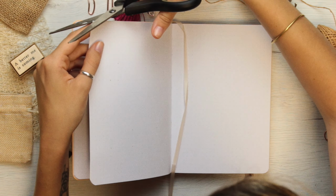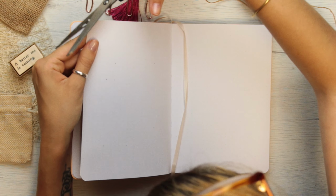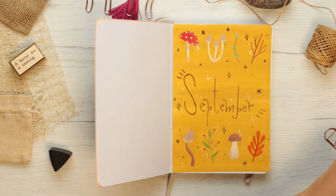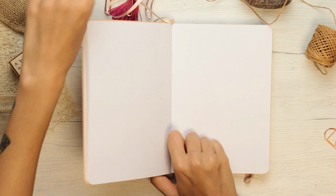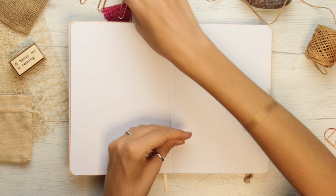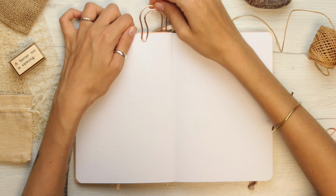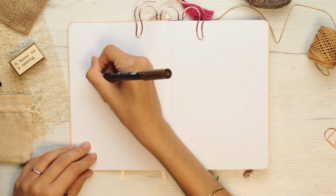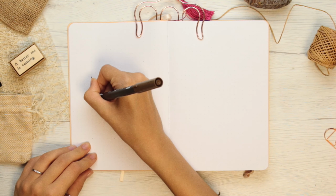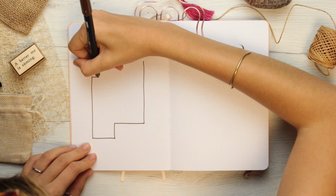As I already said, I'm using a new notebook because my previous one has finished, and for my new one I chose the Tsuki Pastel Bullet Journal by Notebook Therapy. I was a little scared because I always use the same brand since I started bullet journaling, but as soon as I touched and saw this notebook, I fell in love. I love the color of the cover and I love that it is a little smaller than the classic A5 size.